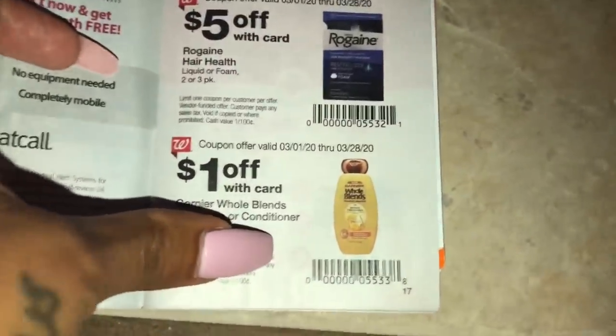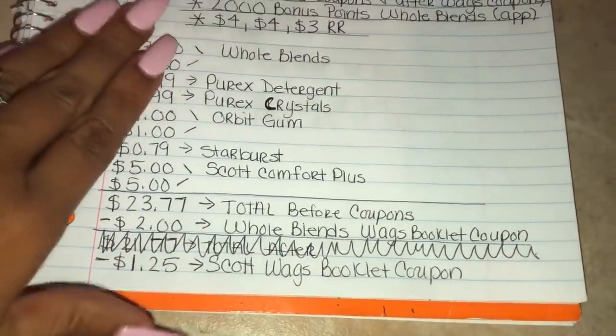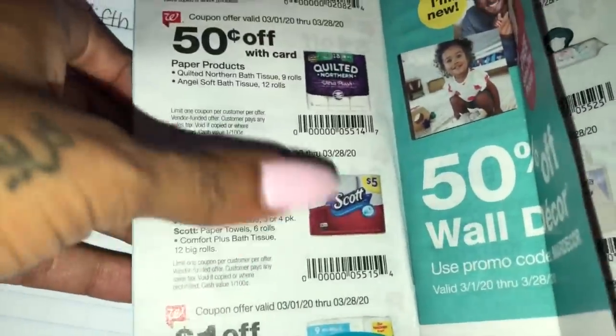Then I had the $2 for the Whole Blends Wags booklet coupon. So that's the IBC booklet, so you have to scan this coupon right here on page 17. And then I had the $1.25 for the Scott Wags booklet coupon. That came out twice because I had both products, but you'll only have to scan the coupon once, and you can find that on page 8.